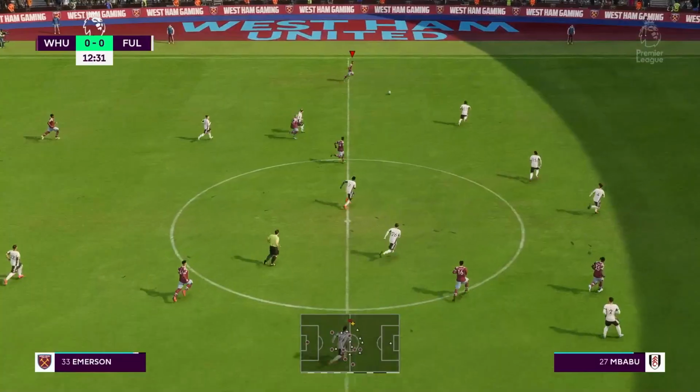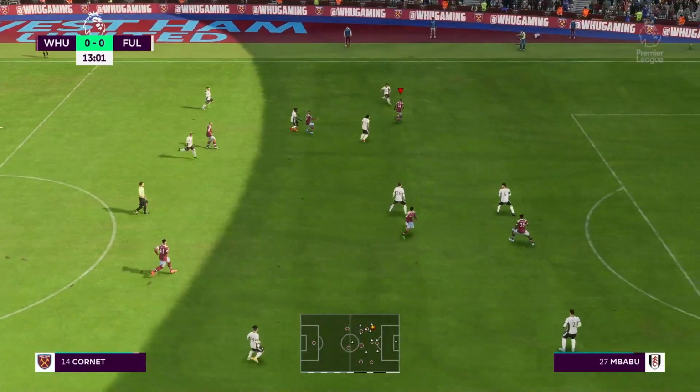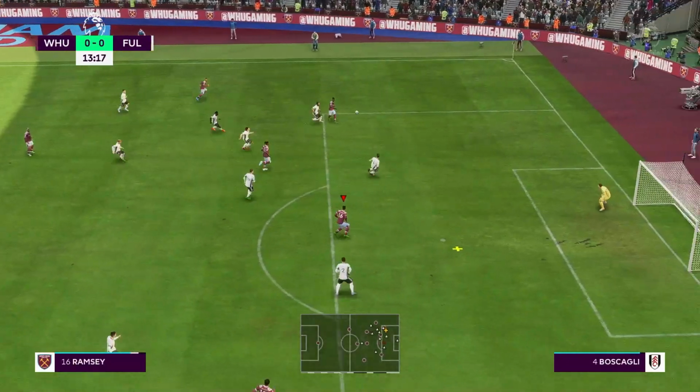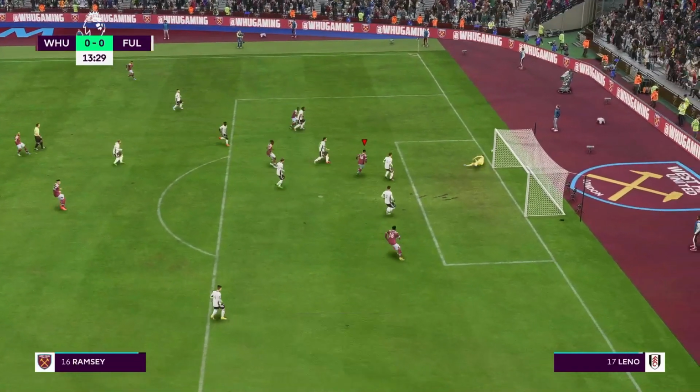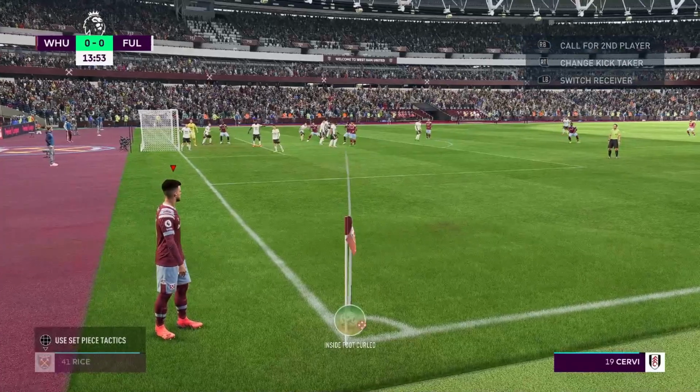It definitely doesn't look likely, though. I mean, early on, they've barely had the ball. Here's Cornet looking through towards Ramsey with a header. Oh, Sade. It's just a bit far out. Maybe could have volleyed it. Something, anything but a weak header from the penalty spot. Here is Declan Rice with the corner.